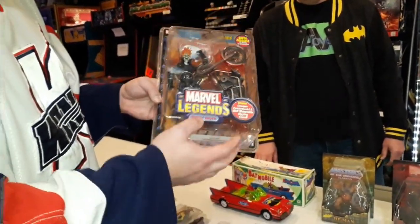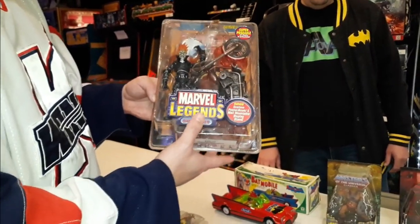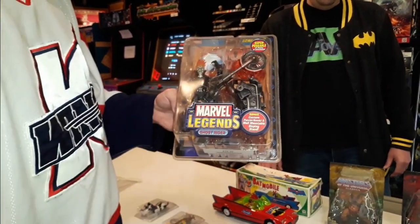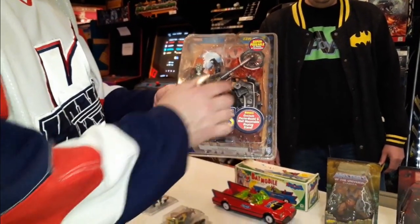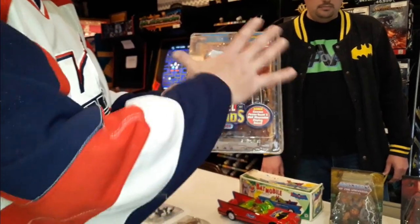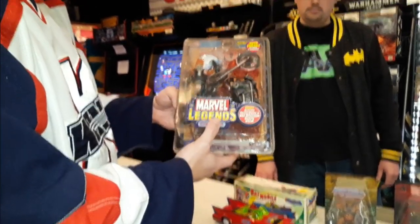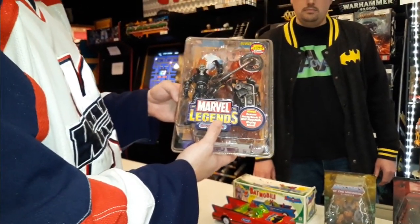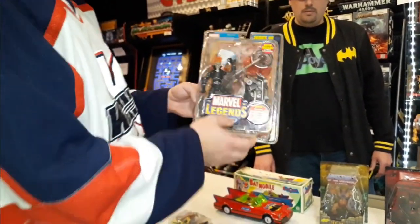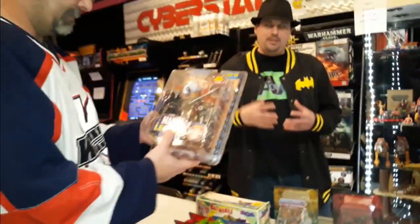So I got Ghost Rider here, and we were talking about this as well. Nowadays, you just get a figure. And back then, you got a figure, you got his motorcycle, you got a comic book, you got all this cool stuff that came with him to play with. And time has really changed. It's really changed. The price points went up and the accessories went down.